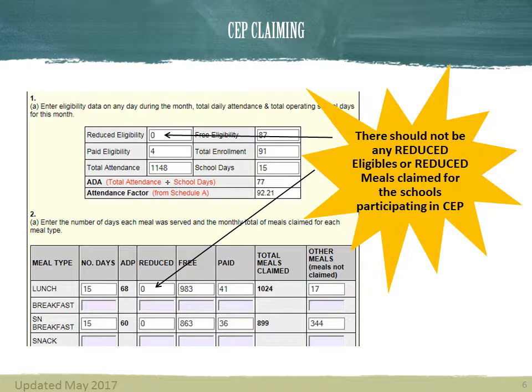CEP will upload this information from our software system. So you're saying you can't do that anymore? You can do that. You're going to need to double check it though, before you submit. Because the problem that we're finding is that there's a rounding error or somehow reduced is getting included in there, and our system is not to the point yet where it can double check that and say, she's CEP, why they're reduced. Unfortunately, it doesn't do that. And then it gets submitted, and then it gets paid, and then you get an email from me.